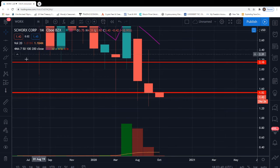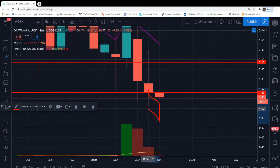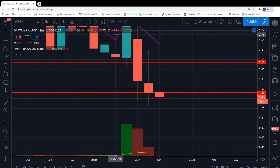If we can get some sort of wick down, like a little shakeout below the previous low, which is at $1.24, and somehow this Worx symbol makes its way back above at least 1.52, that would be a sign to me, at least in my book, that we're trying to get some sort of turnaround here in the short term. Whether that's sustainable or enough to really send the price significantly higher, only time will tell. But for a short term move to the upside, yes, there is potential if that happens.